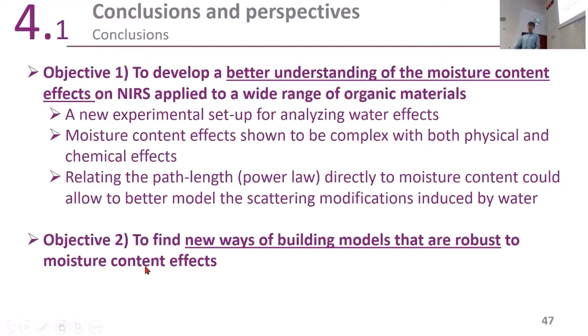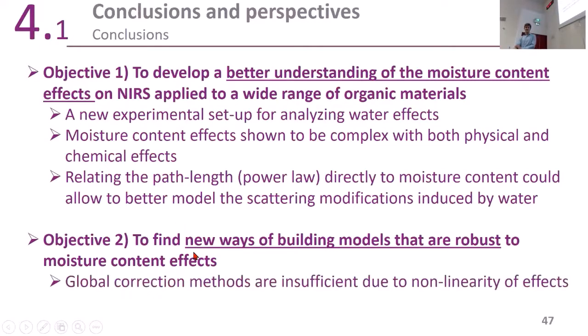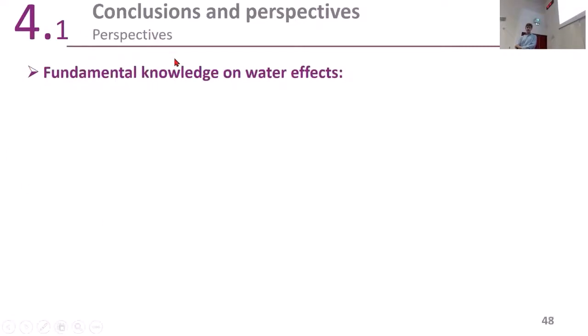The second objective was to find new ways of building local models that are robust to moisture content effects. We have shown that the global correction methods, we've tested quite a lot, are insufficient due to the non-linearity of effects, that's very clear. And the second result is that local modeling is actually the strategy that we suggest, and I think it holds the promise.